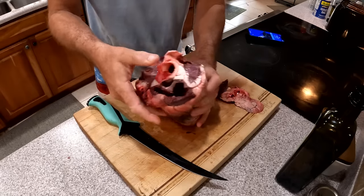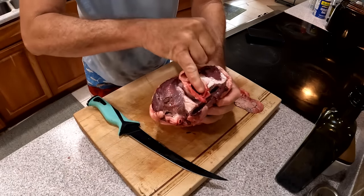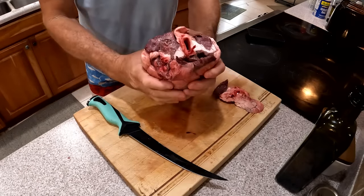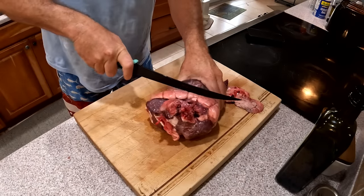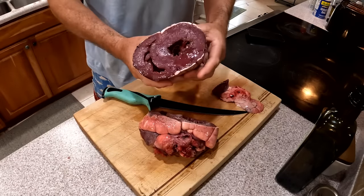And for those of y'all that don't know what the inside of a heart looks like, these are the big veins that pump the blood in and out. One of them's over here. I think it's so neat. I'm just gonna cut it right here, just to see what it looks like in the middle. Look at that.